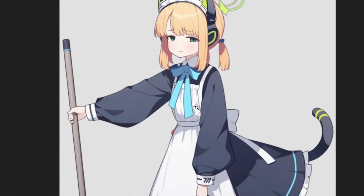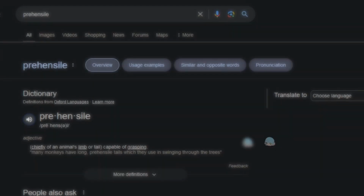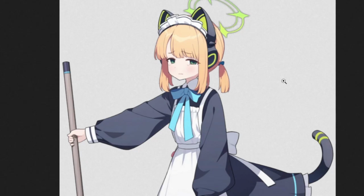So the weird thing about the Saiba twins' tails is that their ears are fake, but obviously their tails are, what's the word, prehensile? Yeah, prehensile. Yeah, so her tail is prehensile. But why?